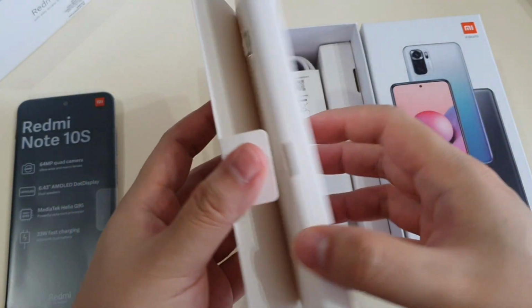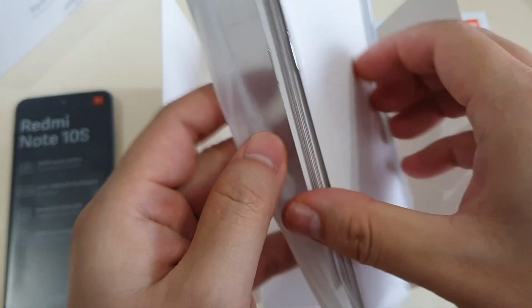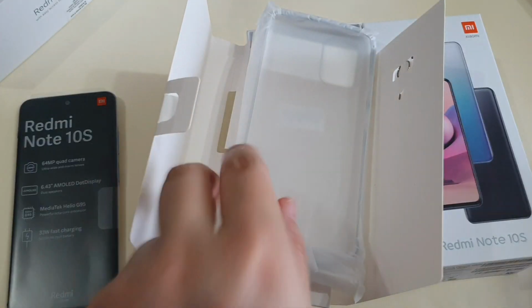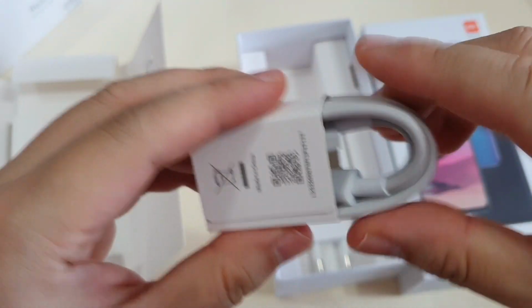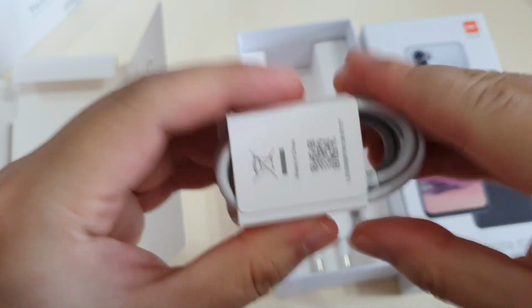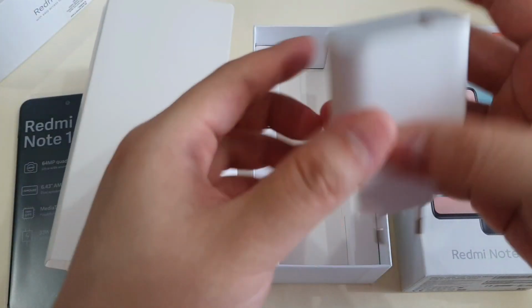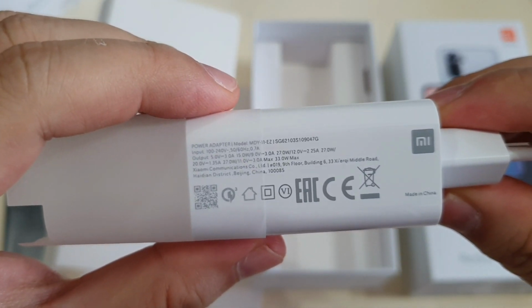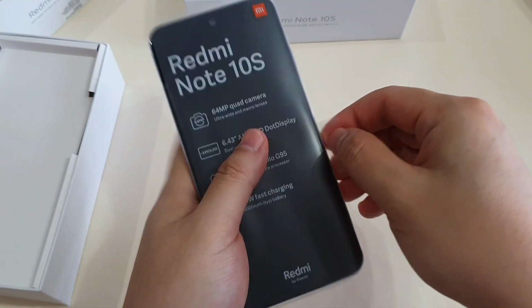There's an inner insert here, and once you open it, there's a SIM ejector, and also a lot of documentation, and the typical TPU case, nice. And you have a USB-A to Type-C cable, nice. And this would be the 33 watt maximum charger. Let me tempt you guys again by opening the plastic wrap.